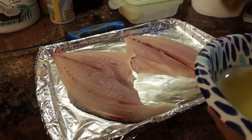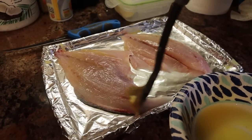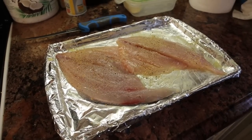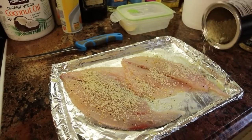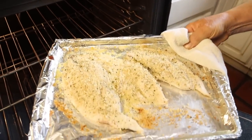So I looked up a recipe online, or just did some basic stuff, really. I just brushed butter on it. You could do oil, too, but I wanted to do some butter this time. Baked it at 350. Also put on just some salt and pepper type of spice. And then I sprinkled some breadcrumbs on top just for some texture. Baked it at 350 again. It took only 12 minutes. Again, don't overcook fish. Don't be afraid to undercook fish, okay?